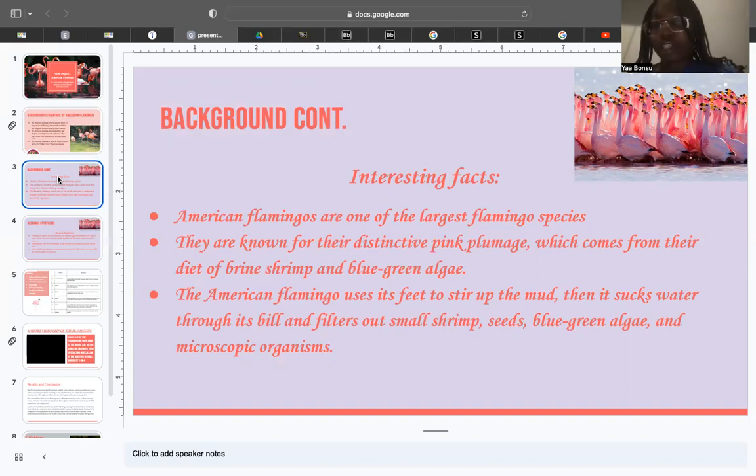To drink water, the American flamingo stirs up mud using their feet, while their bill is able to filter out shrimp, algae, and microscopic organisms in order to consume the water.